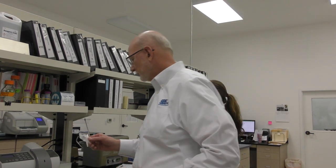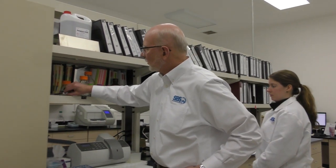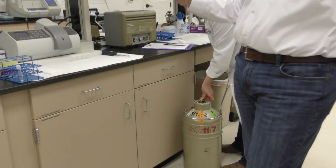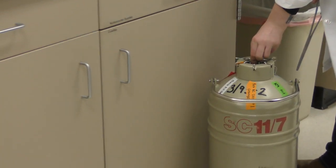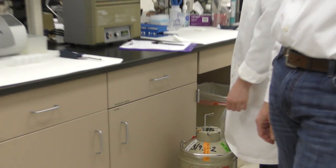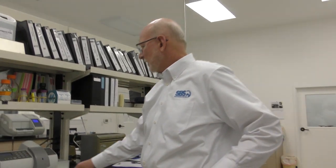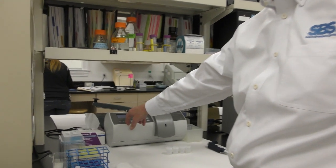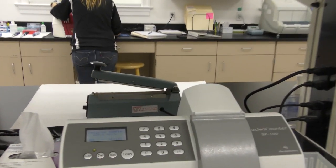And why is concentration so important? We want to know exactly how many total sperm are in the insemination dose, because we're looking to calculate how many motile sperm are in the insemination dose, and so therefore we need to know the total plus the motility as well. In this particular sample, the concentration is 235 million per milliliter.